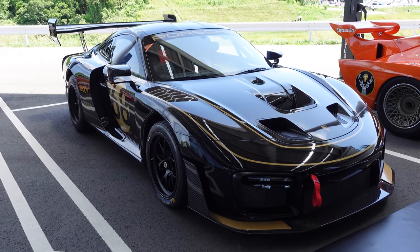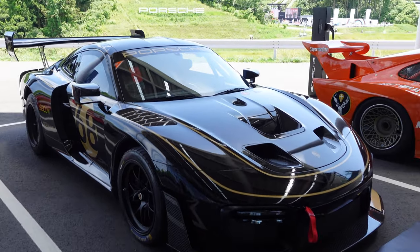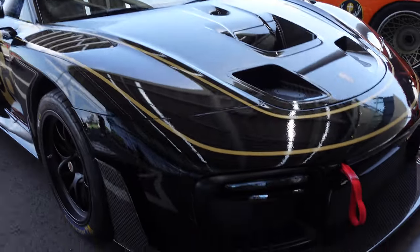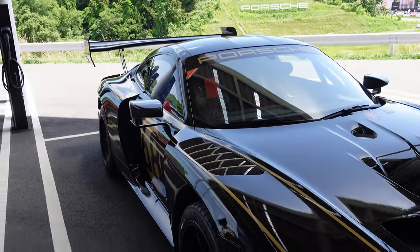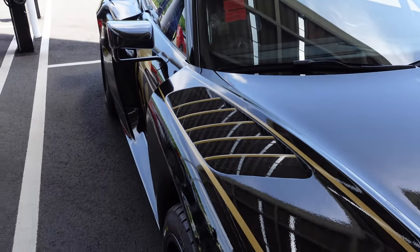And just a front look at the 935. So cool, so sinister. I like how there's no headlights on the top. You just have the little ones down in the bottom there. It just makes the car look so evil. I love it. These louvers over the front fenders too are really sick.